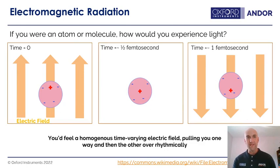If you were a molecule, a very, very small body being hit with an electromagnetic wave that had, to you, a very, very long wavelength, how would you experience that? Well, you're a lot smaller, so you see basically a homogeneous electric field.